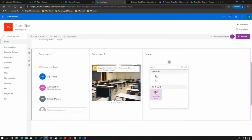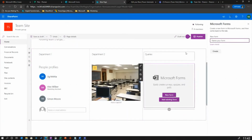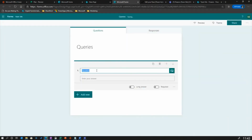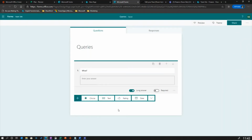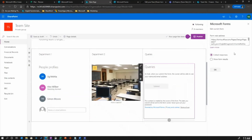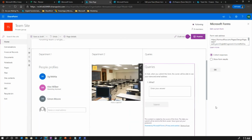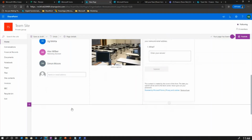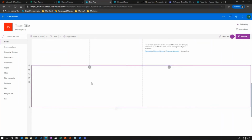Got to maybe add a form for people to raise their questions. So you can see you're building a web page, but it is like Lego. And there's your form. Obviously not a terribly useful form, but it is a form. I'll come back to my new page, collect responses, and I can choose to show the results on here as well if I want to, but I'll go with just collecting responses. You see straight away it's logged that together, and then you can keep building and building, adding more and more sections. They don't have to be consistent in terms of layout.